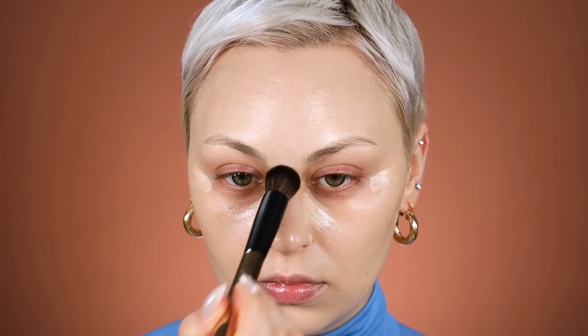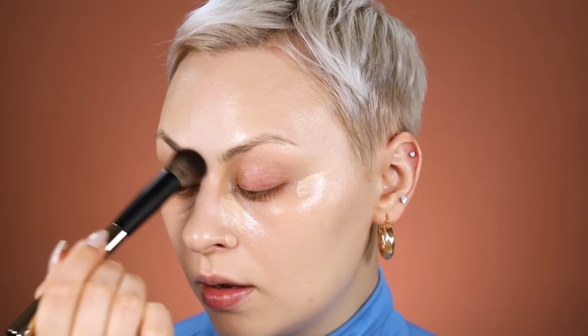I'm actually gonna try this new brush too. This is the Make Beauty Blender brush, which I don't know what it's meant to blend, but I'm gonna blend my concealer with it because it seems like it'd be good for that. Yep, it's good for that.